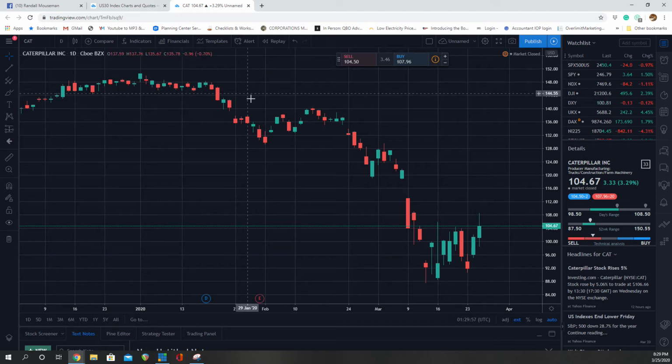And Caterpillar from here went down from about 140 down to 88. So yeah, that's like a 40% drop. Let's move along and let's look at Apple.